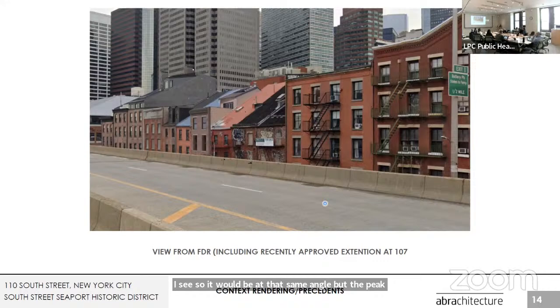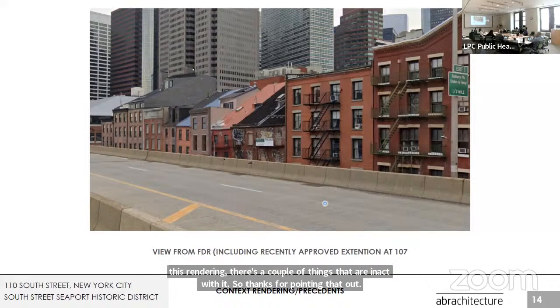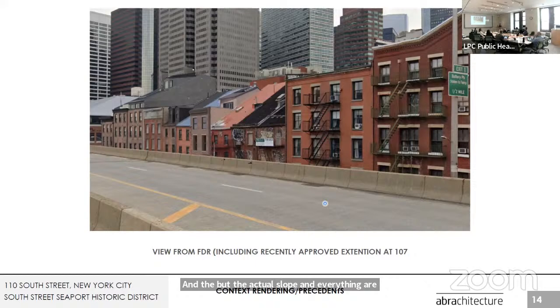It doesn't slope the same? It does. Yes, in this rendering there are a couple of things that are inaccurate, so thanks for pointing that out. The reality is that it is going to be about 2 feet higher than the neighboring building to the right. But the actual slope and everything are 100% aligned, and that was something Jared and Fred really helped us on and told us was important, so we tried to maintain that.